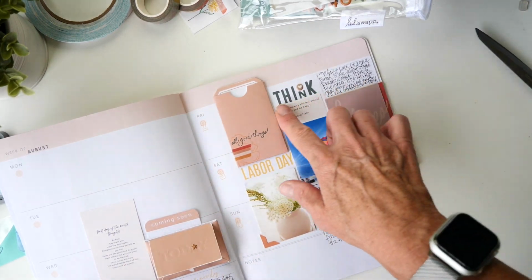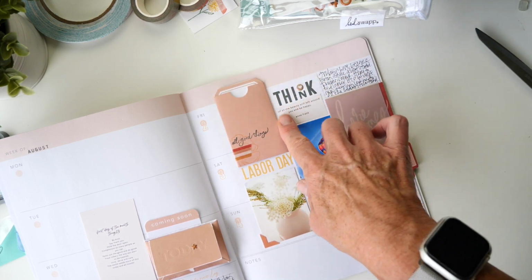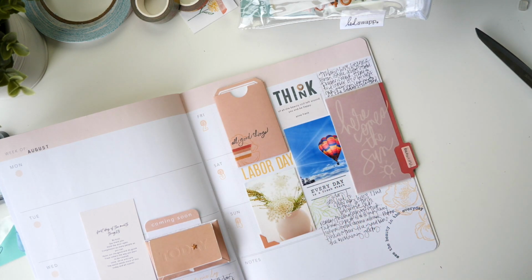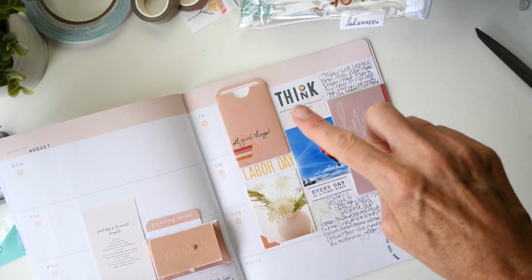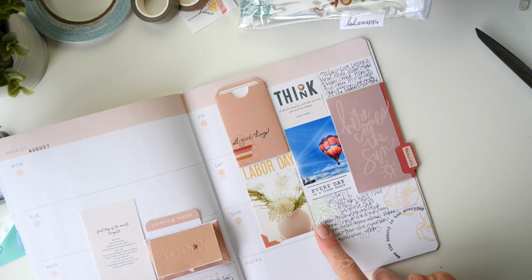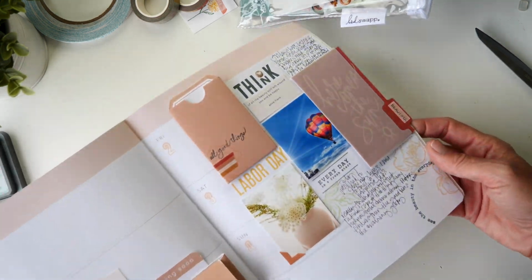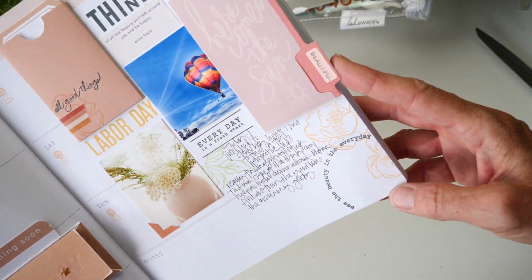There's a piece of the washi. I used the Market Fresh Alpha for the think, which led into my quote here. Think of all the beauty still left around you and be happy, Anne Frank. Isn't that just an amazing quote, especially with the origin being Anne Frank? Anyway, journaling, and then Labor Day, and I used the alphas to signify Labor Day, and a picture of flowers and journaling. And I also came in here a little bit, I'm not sure how well you can see it, with some of the stamps from the brand new Stamp Society.